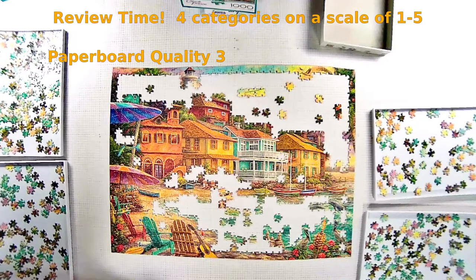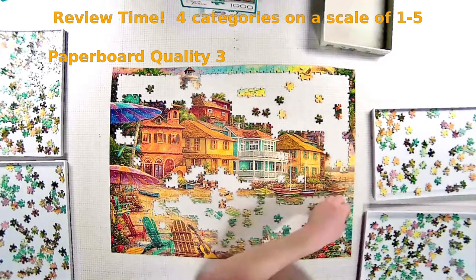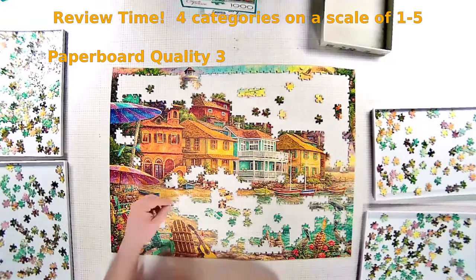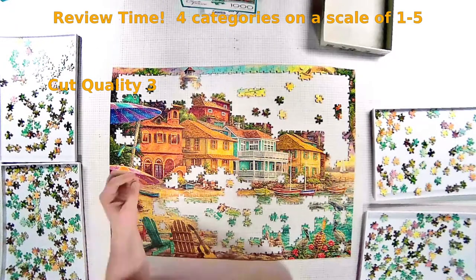A 3 to me is what I expect, right? It's just the way I'm wired. I'm not going to give everything a 5 in the world. It's a 3. After the puzzle material quality, I'm going to talk about the cut of the material.